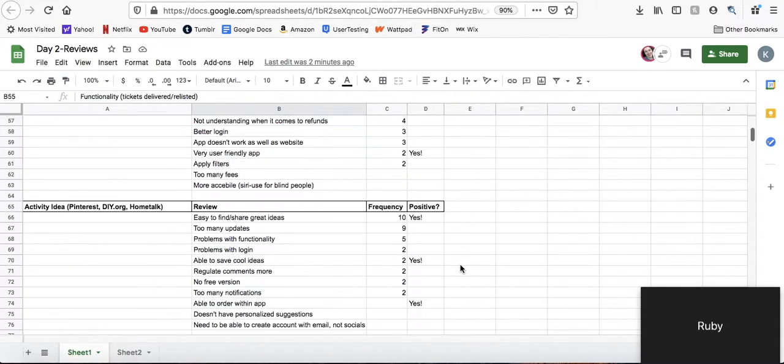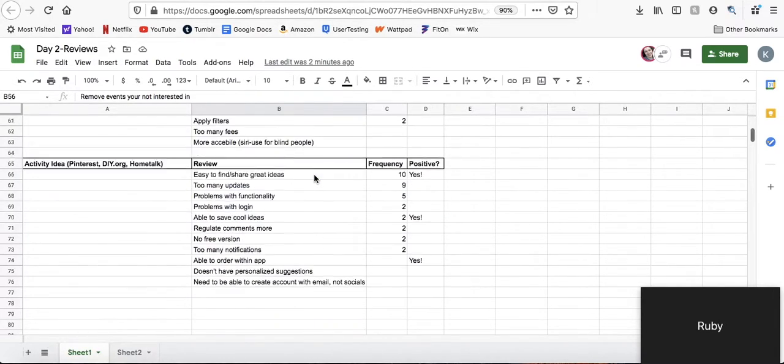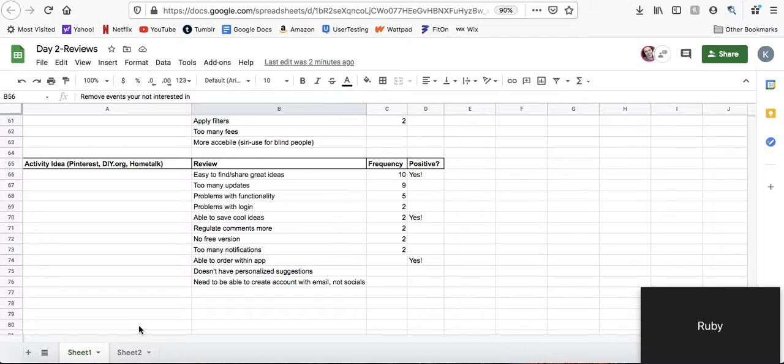Yeah, definitely. And then I thought this one was neat because I hadn't considered it for our prototype, but I really like it. A lot of people suggested that if you're not interested in an event, you should be able to remove it from your list so it doesn't keep showing you things like that. Oh, I like that too, and I saw that as well. I forget which app, but one of them has an option to turn off the functions you don't use or don't want. So that's kind of similar. It's more that people like to customize it, I guess.